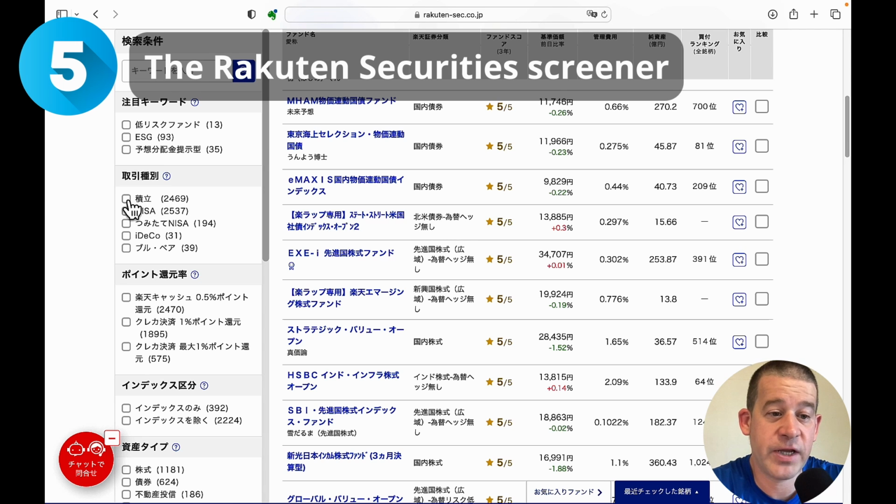And then we have this section, which is tsumitate. So you can do regular investments, so you can schedule your investments. There's loads of those. Funds that are available in a Nissei account and funds that are available in a tsumitate Nissei account. Now, tsumitate is limited because the government screens the funds that are available in there to make sure that they are suitable for long-term investment. So tsumitate Nissei funds generally are going to be slightly better quality than the thousands of other funds here.